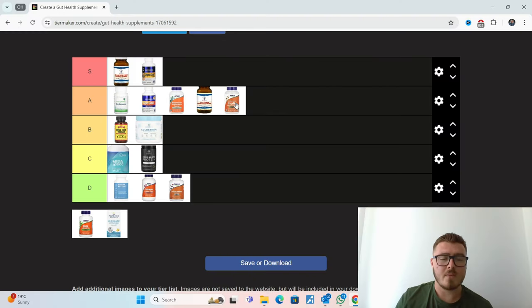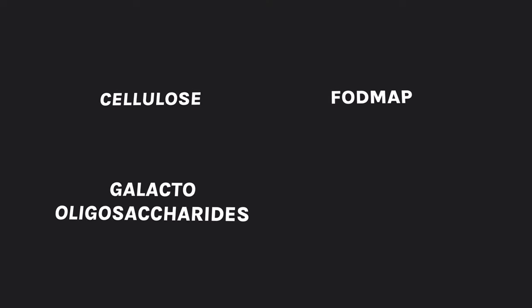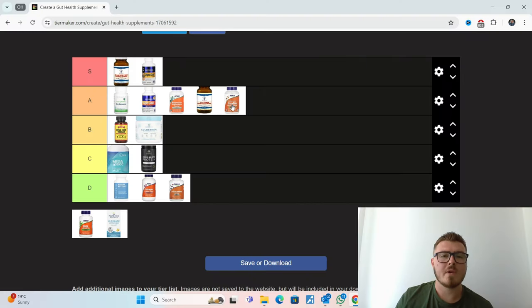The thing that's really tricky though is many of those dietary fibers are the more difficult fibers. These are the cellulose, the FODMAP fibers, the galacto-oligosaccharides, fructo-oligosaccharides, the inulin. So the fact that some of these prebiotics are better tolerated, like the lactulose, the PHGG, the HMOs, the human milk oligosaccharides, I actually think that with those considerations, it does deserve a spot in A tier, and prebiotic fibers would go, they deserve their spot in A tier.